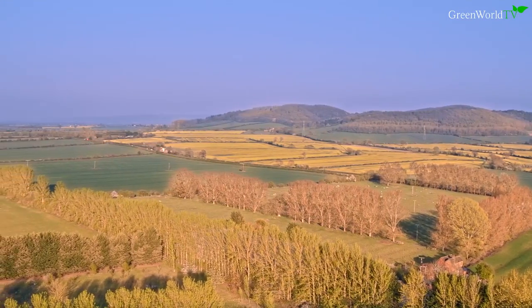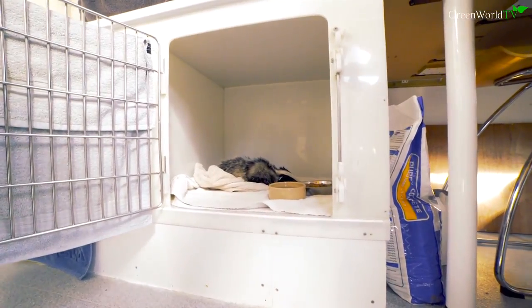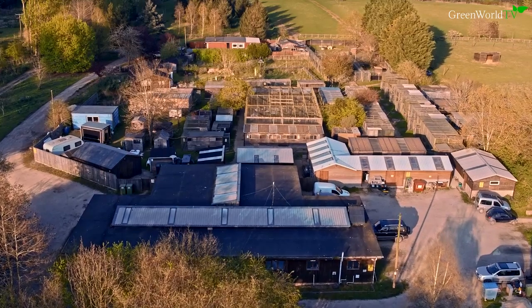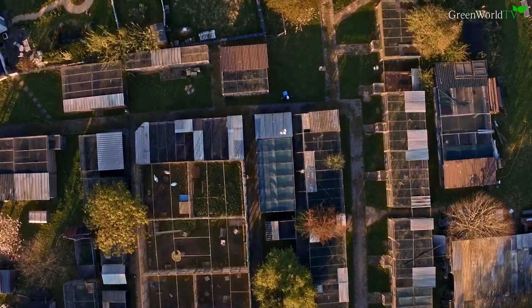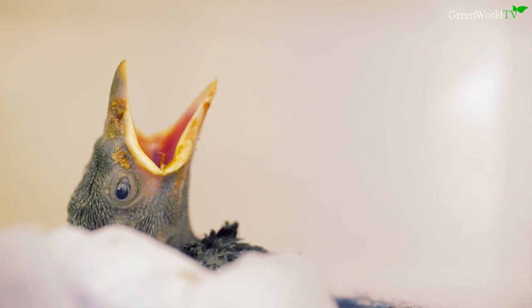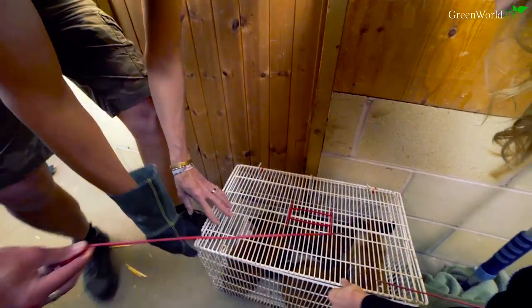Now springtime is here, and that can only mean one thing: baby animals in abundance. Rescues like Vale Animal Hospital in Gloucestershire try hard to look after the hundreds of teeny-sized patients knocking at their door, fix them up, and then always return them back to the wild.